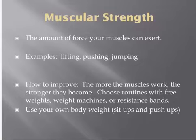In our fitness testing, we use push-ups to measure muscular strength. And then, of course, how to improve, you're going to lift weights. Don't try and use the excuse of, I can't afford to go to the gym or buy weights or whatever. Just use your body. You can do so many different things with just your body weight alone. So just keep that in mind. That should never be an excuse that you can't afford to go to the gym.